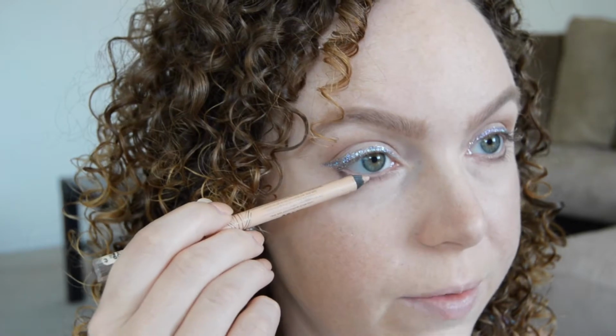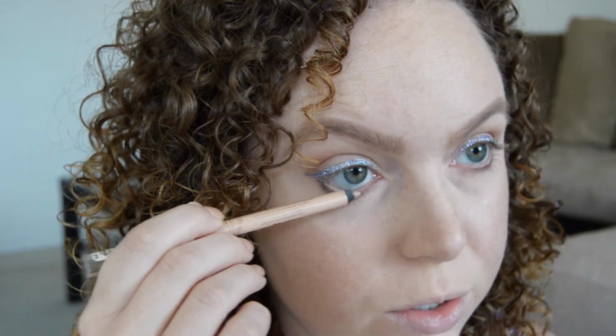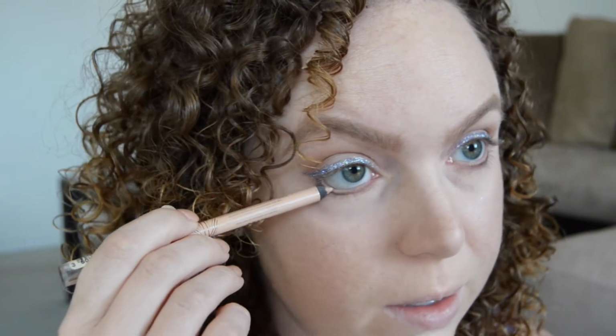I'm going to line my waterline with this Scandaleyes in Nude. I just really want to give a bright, airy, open look to my eyes. I would definitely recommend for Coachella not some super smoky dark eye.